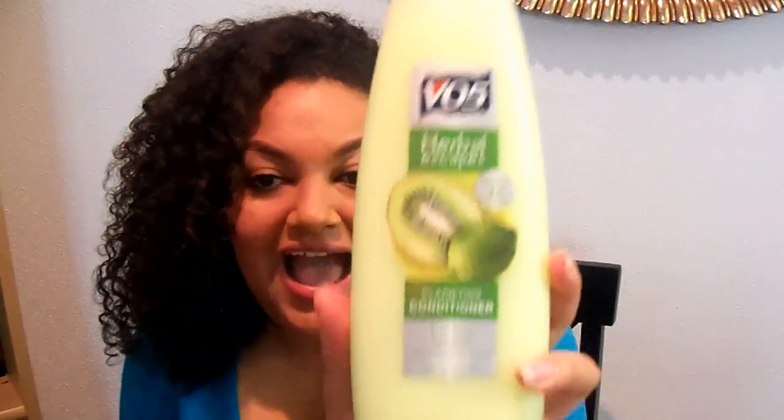So I also got two of these other ones in my shower. I actually co-washed with it yesterday, and I am in love. This is the VO5 Herbal Escapes Clarifying Conditioner Kiwi Lime Squeeze with Lemongrass Extract. I know a lot of people have been raving about this VO5 conditioner, and it has taken me forever to try it.